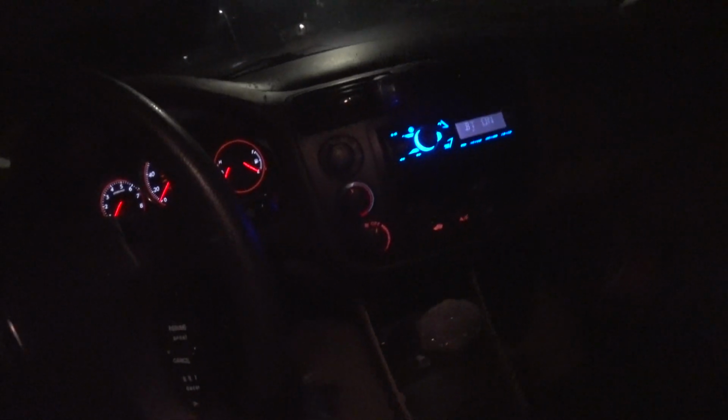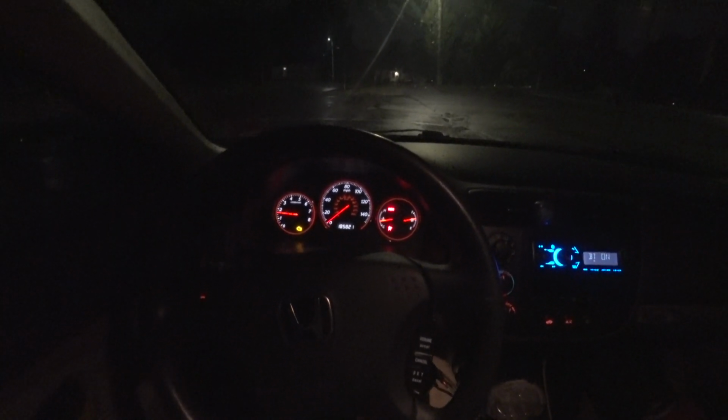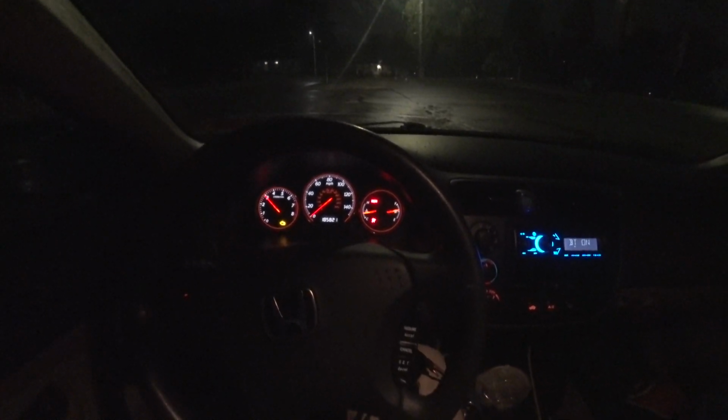This is an 03 Honda Civic EX Coupe. Manual. And it sounds like trash, but I like it because it's like absolute 2000s. Complete 2000s. That door's lighter than I thought. Rev it. Bring it up, bring it up.